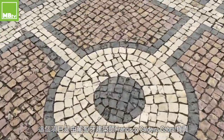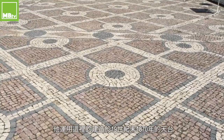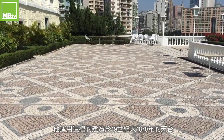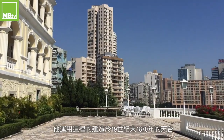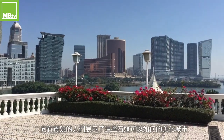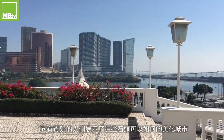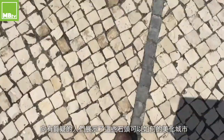So this project was also conducted by Francisco Caldeira Cabral, the Portuguese architect who was in charge of developing a master plan for Macau in the early 90s. What he did was to use the terrace of this hotel, which was built in the late 19th century, in 1870, to show the people who he had to convince that the calçada would be indeed a nice addition to the city.